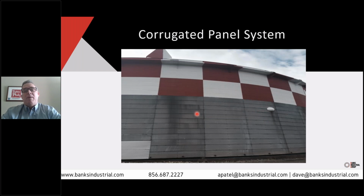Then there's the corrugated panel system, and this we can almost say is a conventional insulation system. It consists of insulation underneath of the corrugated metal panels, and what they do is they weld stick pins onto the side walls of the tank, and then you place your aluminum panel and insulation over top of this, and a washer basically holds that panel in place. And again, this is the more conventional system.